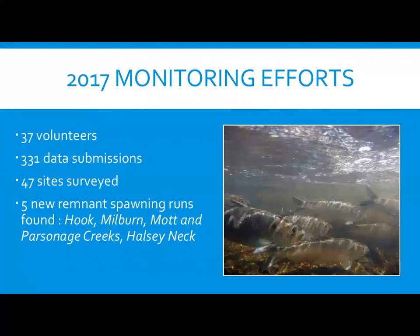And just to give you a little bit from the 2017 efforts, we had a total of 37 volunteers. There were likely more, but those were the volunteers that actually submitted data through our online data submission form. And we had a total of 331 submissions, and the volunteers were able to monitor information from 47 sites across Long Island. So that's pretty great. And 5 new alewife spawning runs were actually found. So we're hoping that in 2018 we can expand those efforts and find some additional new runs.